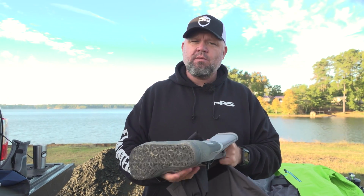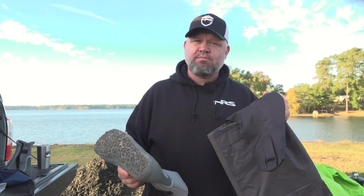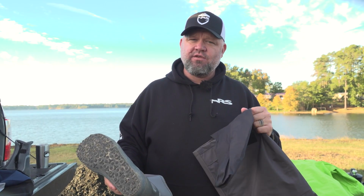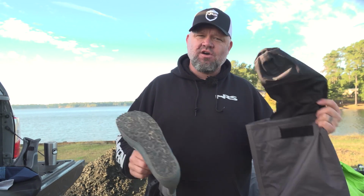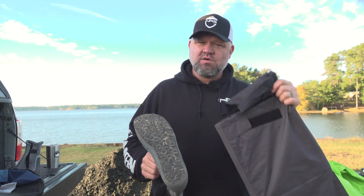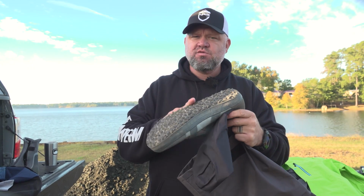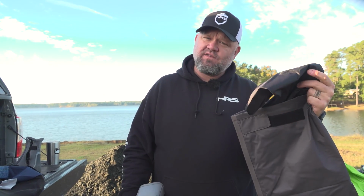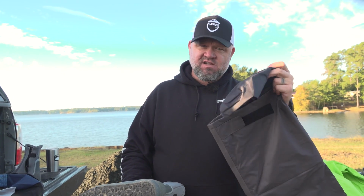And you don't want to buy the system where the boots are made onto your waders. The problem with that is if you ever have a problem with your booty or your boot wears out, your waders are gone, right? So you invest all that money and then you wear your shoe out, and now your waders are ruined. So I like this sock style foot. You put your booty on over the top. When these wear out, you buy a new pair of these and you don't have to invest in a new pair of waders. So I really like these sock foot style waders, like the NRS Sidewinder bib.